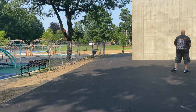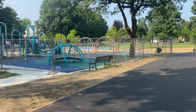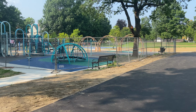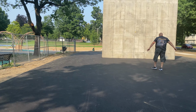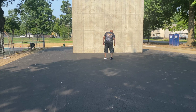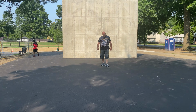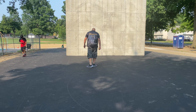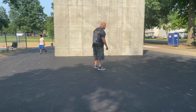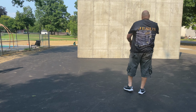I noticed when I just showed up today, and it's about 4:45 in the afternoon, the playground is on the left-hand side and it's coming up beautifully. And the handball court is right next to it. This will be a nice desirable spot.